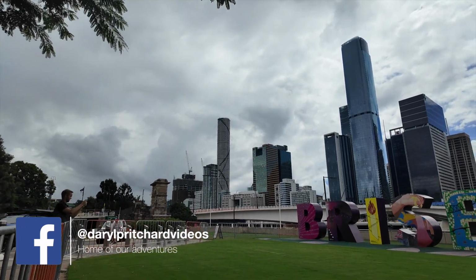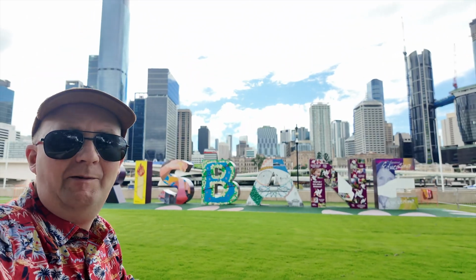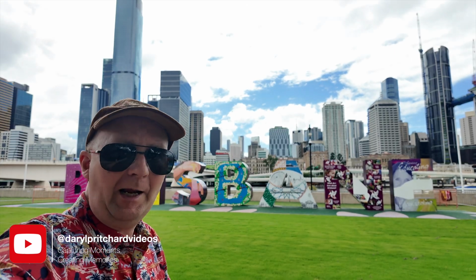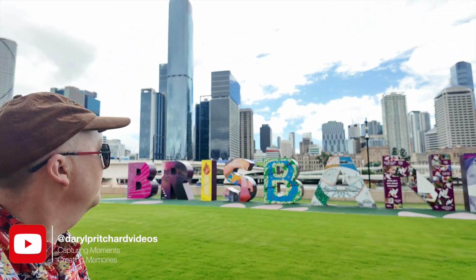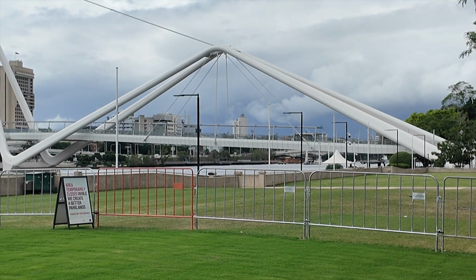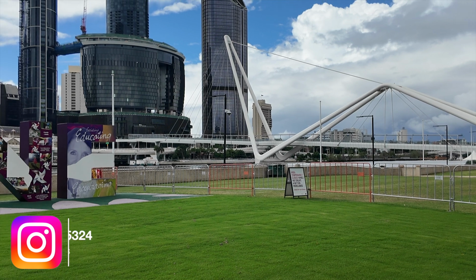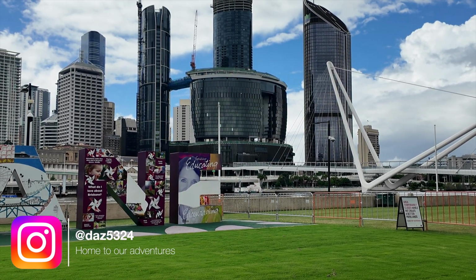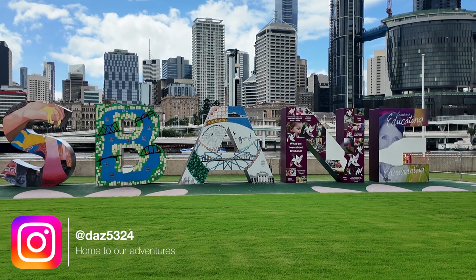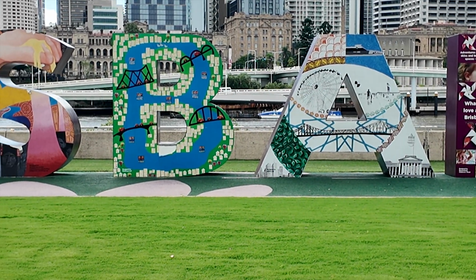Here in southeast Queensland. And again, we are living the dream here in Brisbane on this beautiful day in April 2024. So the new bridge over there, still not open at the moment. Look at the buildings here. And directly behind the B there is the casino in Brisbane.